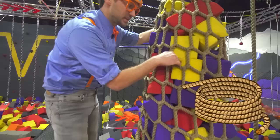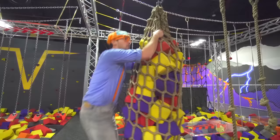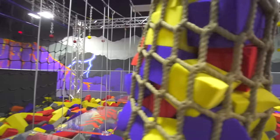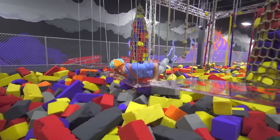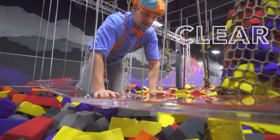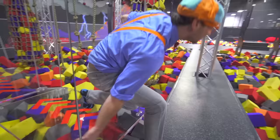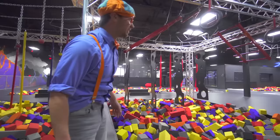Bunch of rope with these foam things inside. Looks like I need to go across. Whoa! Whee! All right. I fell off. All right. Go on these platforms. See these? They are clear. You can see through them. See? Whoa. They're very wobbly. I'm gonna get off of these. Okay. Oh, I see some more foam pits over here with trampolines in them. Let's go.